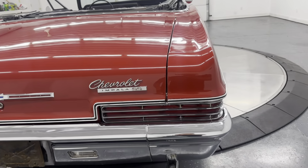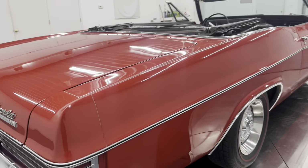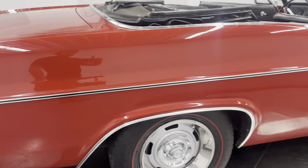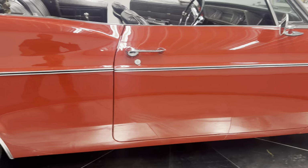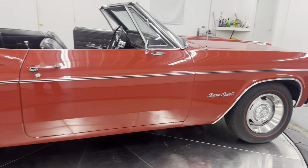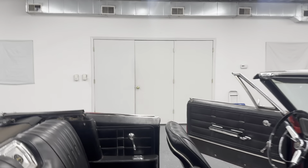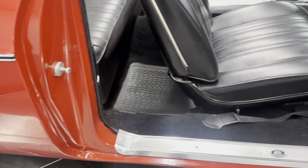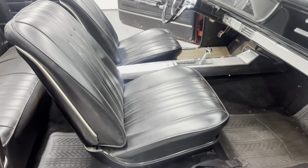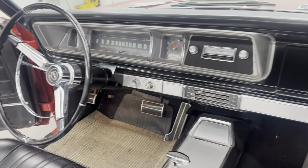And you'll see, yes, it does have Caprice taillights in it. Those were actually an upgrade. I had another Impala here a while back that had Caprice taillights in it, and everyone was giving me a hard time because of it. Well, I honestly like them better, so if the guy wants to change them and put them back, you could. But I just wanted to clarify that I already know those are Caprice taillights.